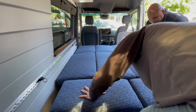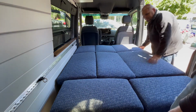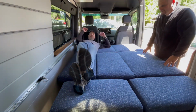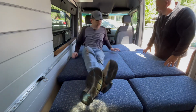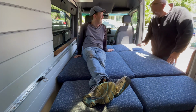I gotta adjust my feet on these things to make this flush. But look at that. Oh, gosh. It's the length of a queen. Wow. Isn't that awesome? Wow. It's like custom made, right? It's almost like it's custom made.